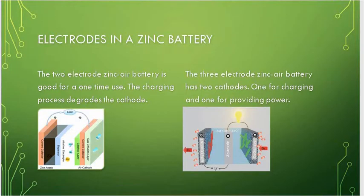The electrodes in a zinc battery. 2 electrode zinc batteries are typically a disposable or one-time use battery because the charging degrades the catalyst on the cathode. The 3 electrode zinc-air battery has 2 cathodes, one for charging and one providing power. This allows the catalyst to remain in full strength on both cathodes.